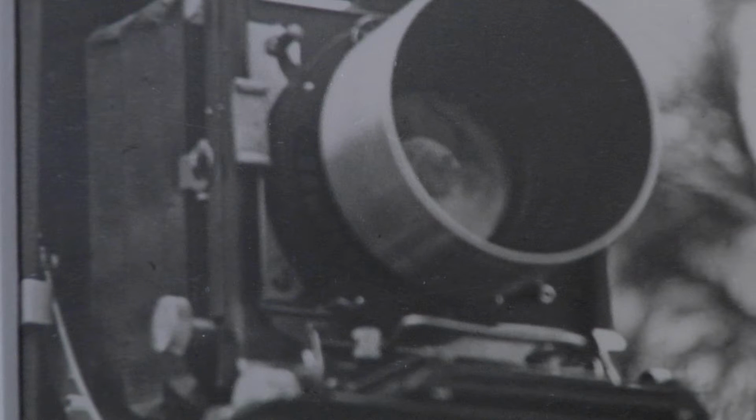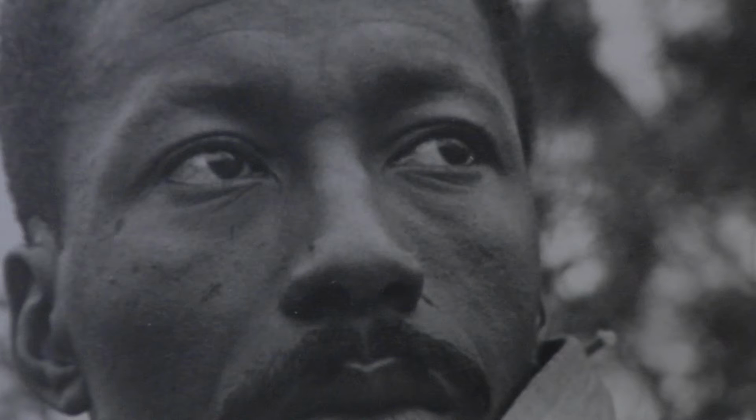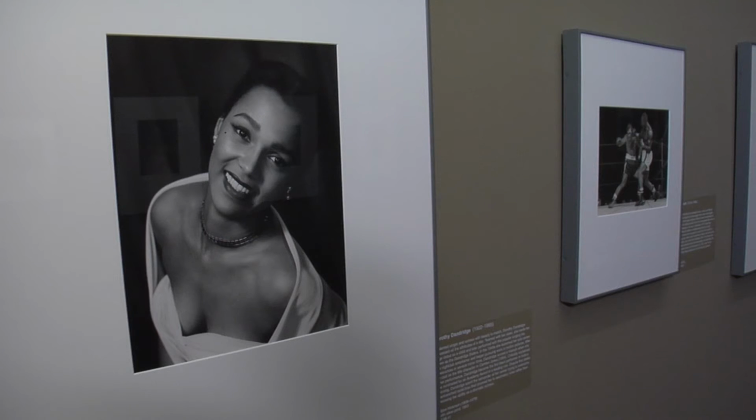And his career spans, I guess, almost 40 or 50 years. He just passed away five or six years ago. And besides his work as a photographer, he was also a writer and a filmmaker. In 1968, I think, he made a famous movie called Shaft, which of course was a great success.